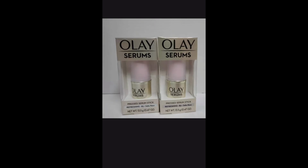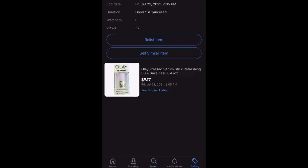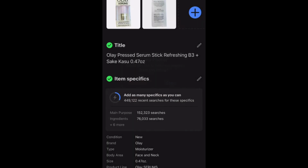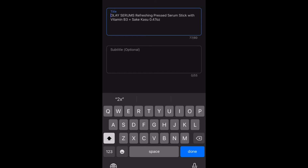Their title is pretty similar to mine, so I'm going to go ahead and copy and paste it. It looks completely the same. I'm just going to have to move stuff around. I'm going to sell similar. I'm going to keep my photos. Maybe I can just move this somewhere else. Or let me just copy and paste the other title that I got. It might look a little bit different. Oh, but I'm only selling one, so I just have to make sure I remove that.